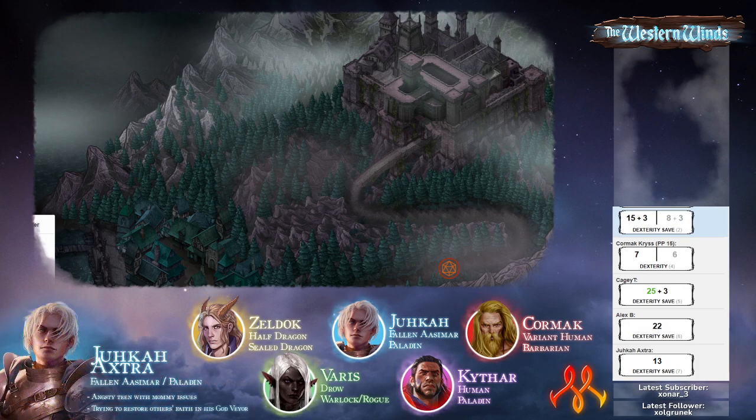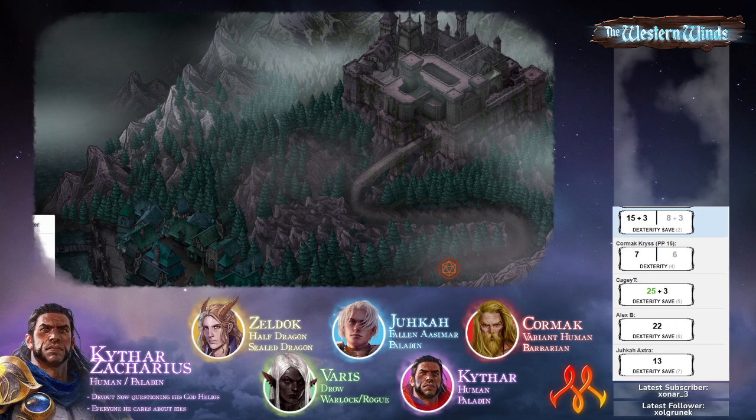And Jekka, you should have your +5 aura on. Everybody should have +5. Well, regardless, almost most of you succeed. Yeah, Cormac is still shiny. Everybody else is not. Alex, you don't need to roll it because you're you.